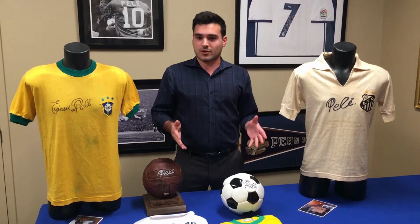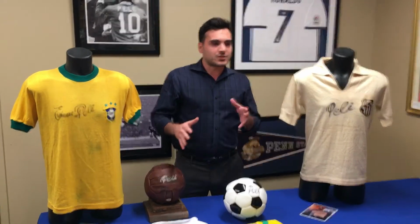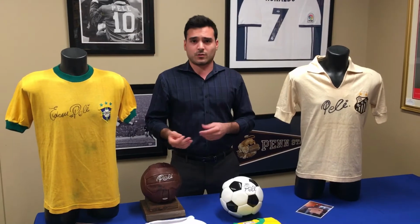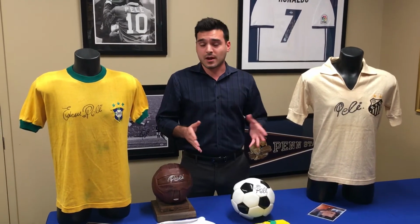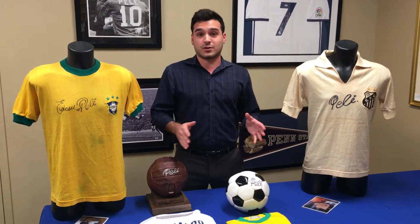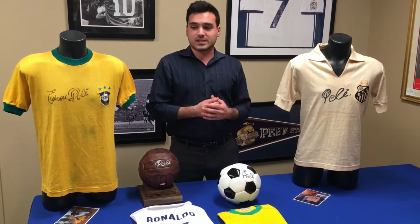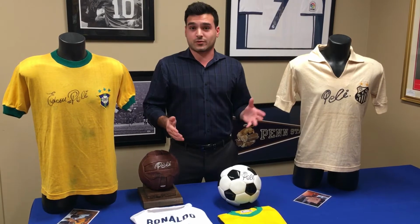Now, when you see these cheaper versions, there are different things going on. Maybe the jersey was restored, it was enhanced a little bit, there was a rip and they had it sewn together. You always want a completely original, untouched jersey, the way it was used by the player back in the day. Other things that you'll notice is in soccer, no numbers are retired.